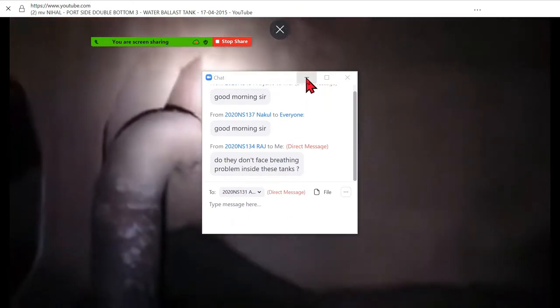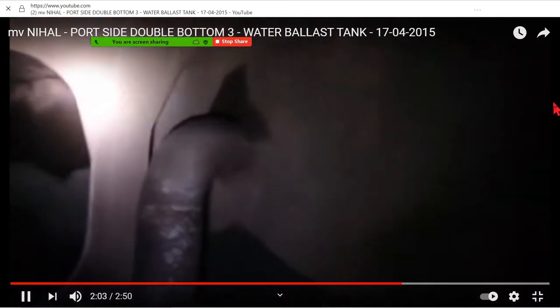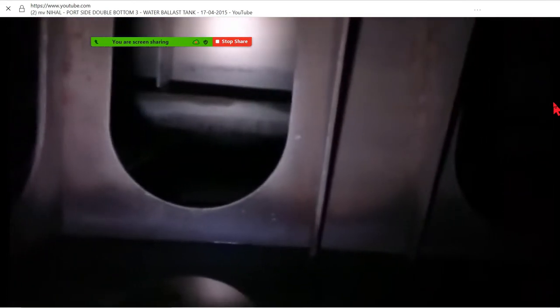No, we ensure that before you enter the tank, we check that there is enough oxygen. And plus ventilation is on, so you cannot be short of oxygen. Just see the framing, how the framing is. Never mind, you just understand there is framing like this. That is how the ships become strong. And these framings you don't see outside.